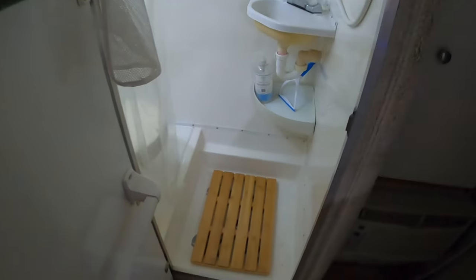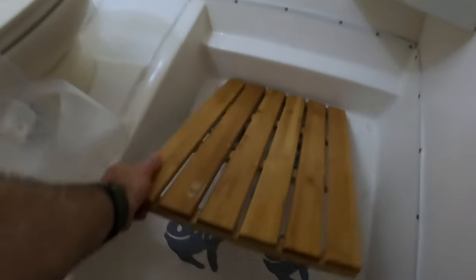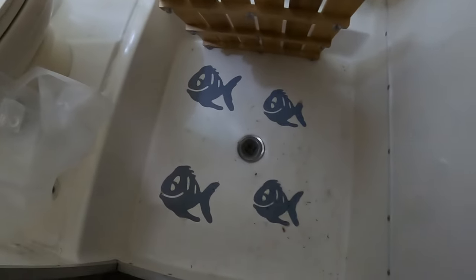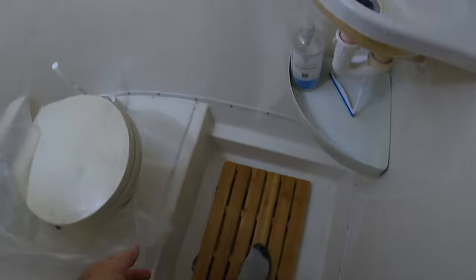So here's the bathroom. It's very small. It's like a head on a boat. And on the floor, we have the original fish, but it's kind of dirty because I haven't cleaned it yet. I've been working. So I put in this little bamboo, I don't know what you call it, little bamboo thing to stand on. Pretty cool.